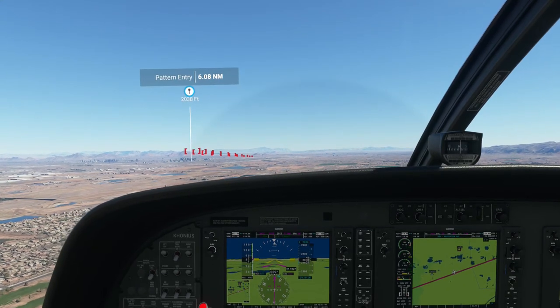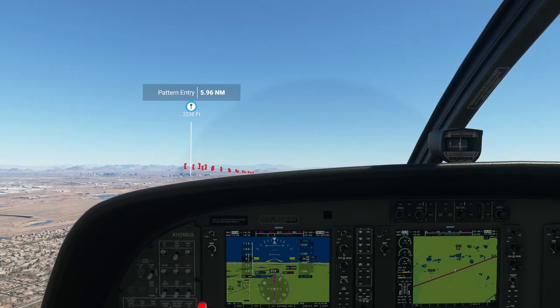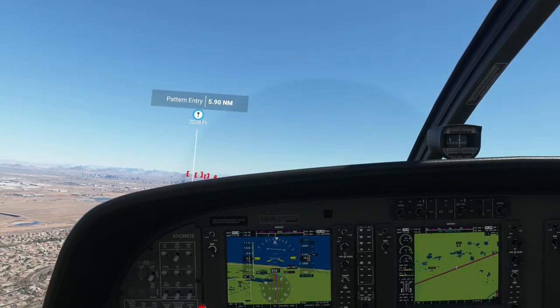There's those twin sisters again. Oh, there's the pattern. Okay. American ONE 218, turn next taxiway. Alright, so I'm gonna need to turn over there.